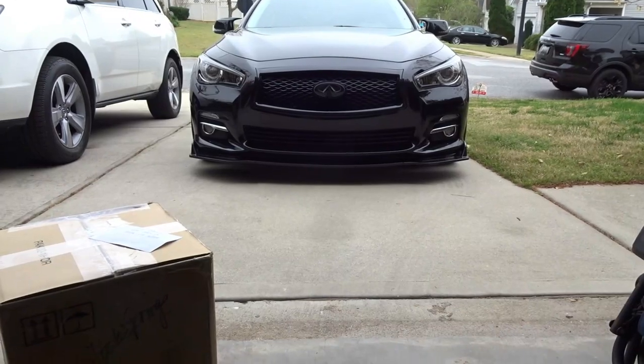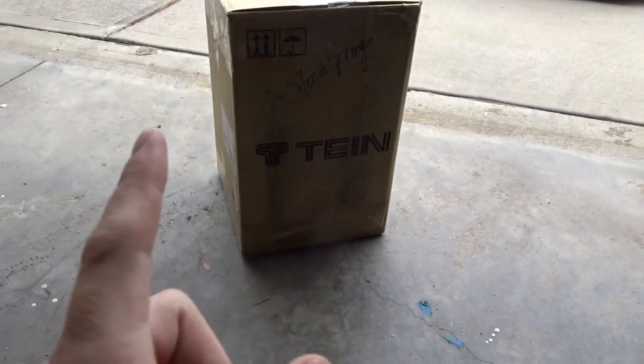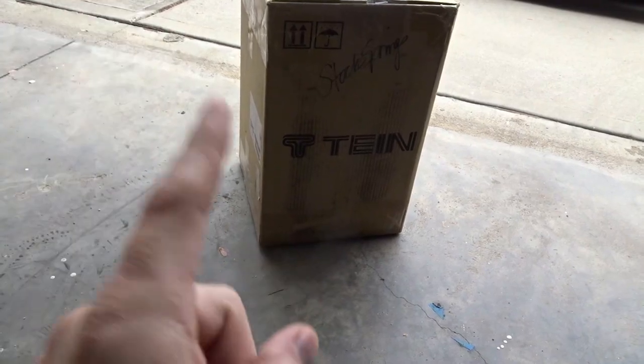The Q50 is back out of the garage. We're gonna load this sucker up. It's really heavy. It's gonna be expensive to ship out, but it was worth it.